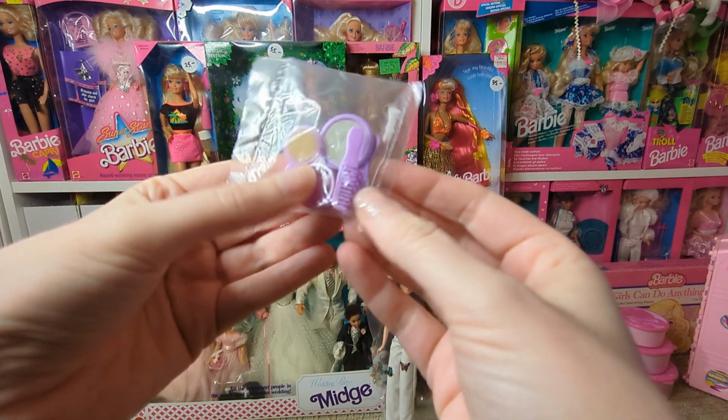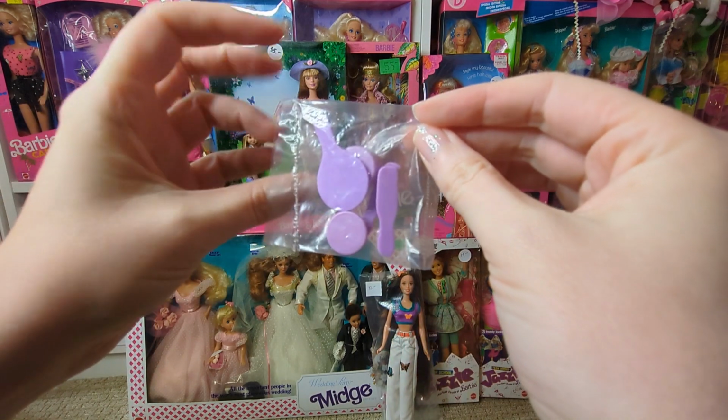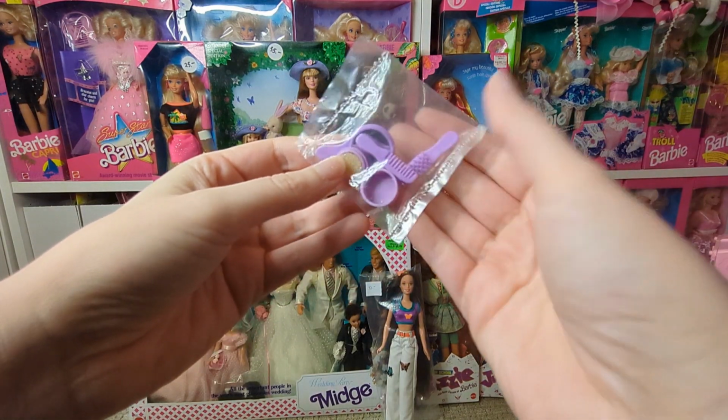And then the rest of this. So this, I believe, is not Barbie. I'm thinking it's Cindy accessories. I think for her bathtub. I think that's what this came with. So it's still really cute.